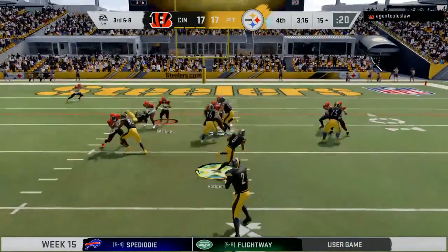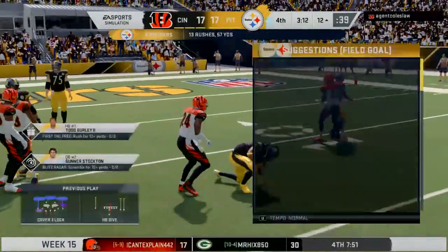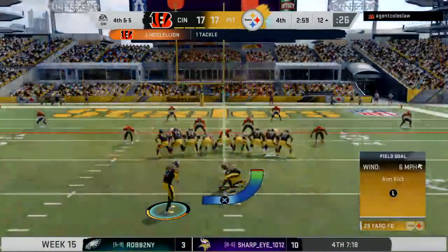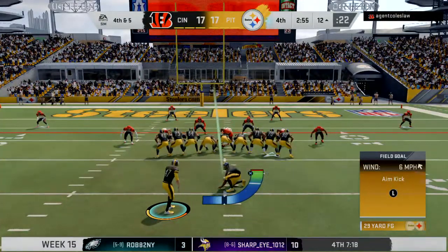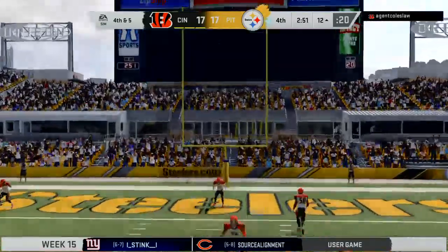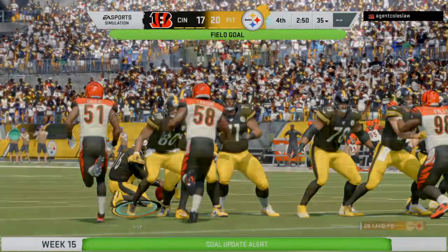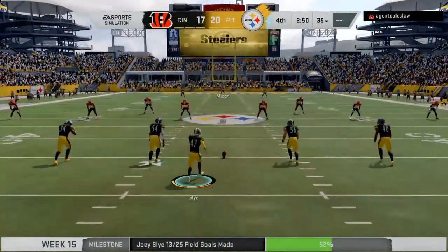The crowd getting into it as we come up on a big third down. And he's going to come up well shy of the first here as the tackle's made right around the 12. 2 yards on the pickup there. It's fourth down. And his kick is good. And with that, they take the lead here, 20-17. So the drive here ends with a field goal.